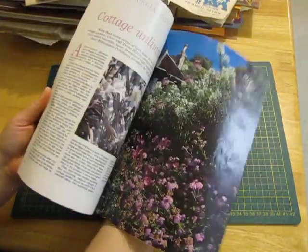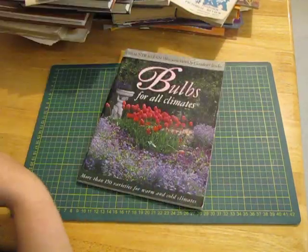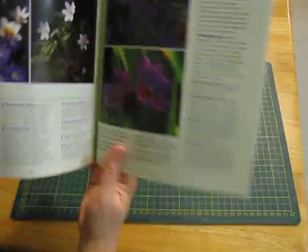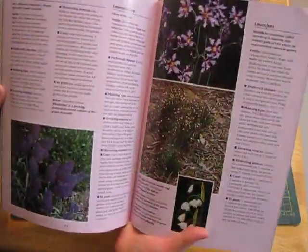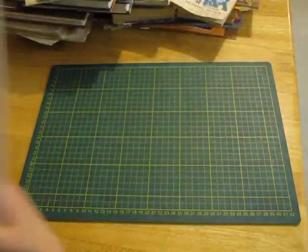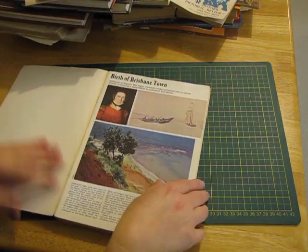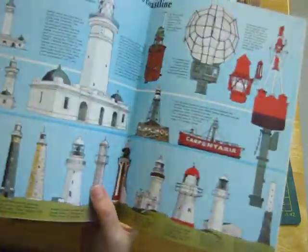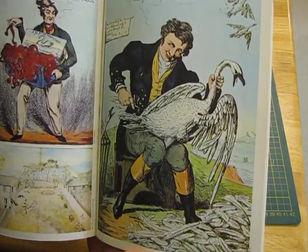Cottage gardens. Bulbs. Get some of the prettiest flowers from your bulbs. Stories of Australian colonial days. Looks like that might be missing a few pages at the start, so I'm not sure how old that one is either. Looks 70s again. There's some really nice pictures in this one as well. Oh, poor thing's getting plucked by the looks.